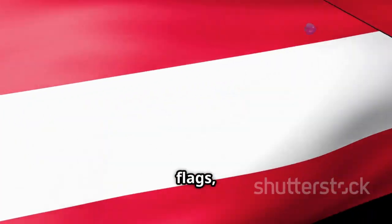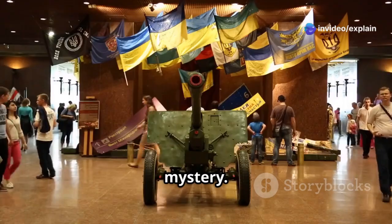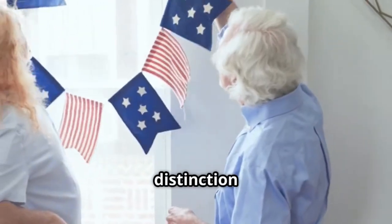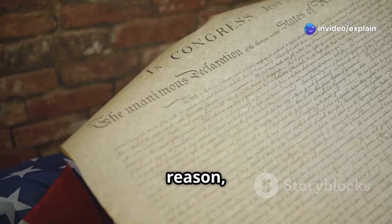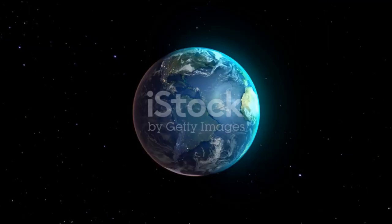Now, this might seem like a minor detail, but in the world of flags, every shade, every hue has a meaning. And the reason for this difference? Well, it's a bit of a mystery. Some speculate it's due to the dyes available at the time of their adoptions, while others posit it's a deliberate distinction to avoid confusion on the international stage. Whatever the reason, it's a reminder that even the smallest details can hold fascinating historical significance.